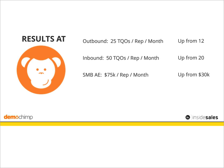So very quickly, when we started, the standard quotas I've seen are that an outbound rep should do about 12 TQOs a month. Well, because we've been so diligent about building our tech stack, our reps are held to 25 TQOs per month, TQO being a total qualified opportunity. Our inbound reps used to be held to 20, now they're held to 50. The production per rep has been astounding, and it's an amazing competitive advantage for us, even though we don't have a direct competitor yet. That's probably factoring into some of these numbers, but still, the production per rep is phenomenal. Our SMB account executives are held to 75,000 per rep per month, up from 30,000.